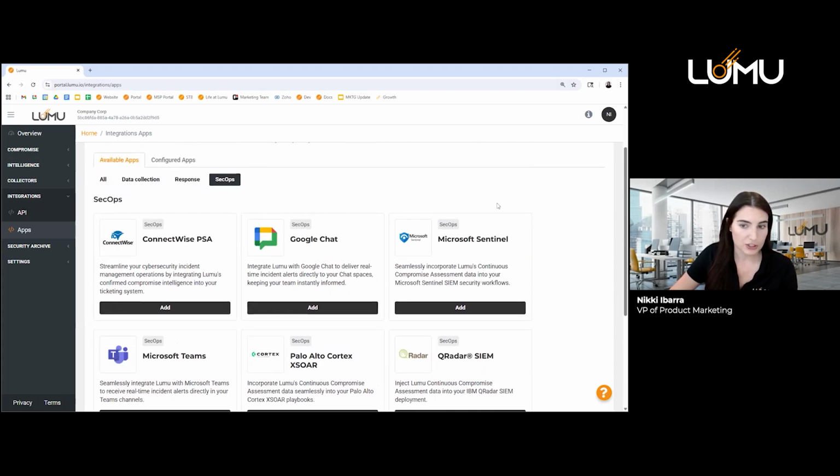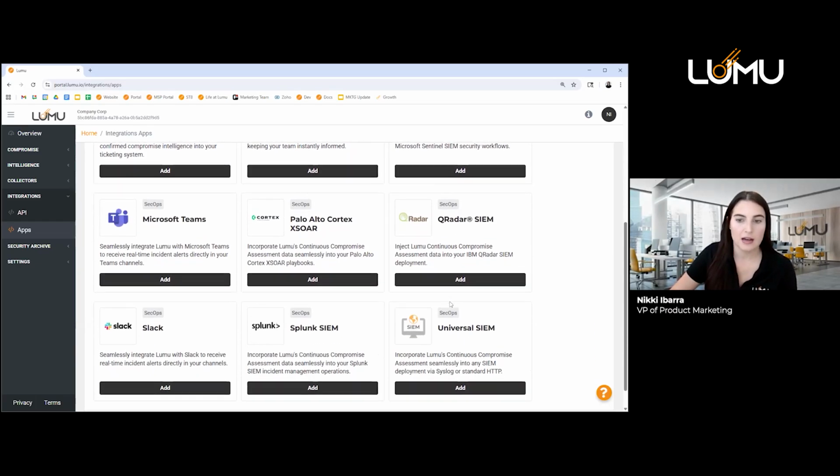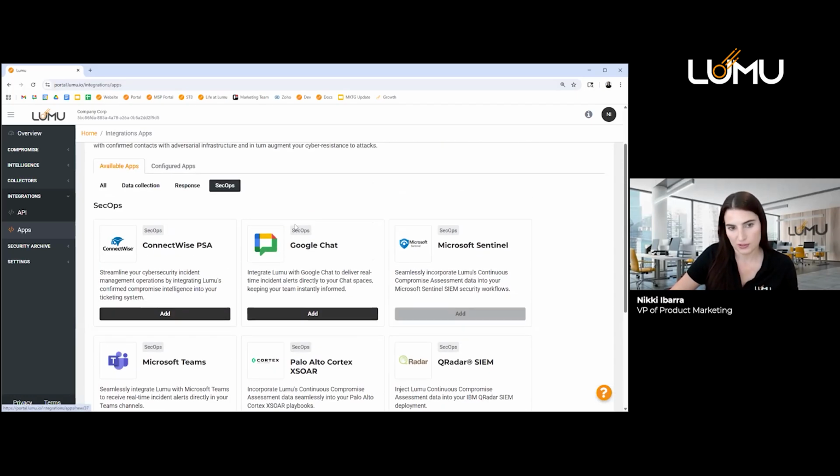Lastly, your SecOps integrations. This is going to be with collaborative tools like maybe Google Chat, Microsoft Teams, ConnectWise, Sentinel, QRadar, your SIEMs, things like that. So this is where you can send anything that Lumu finds, any incident data. All of that can be sent to collaborative tools and SecOps tools that you may have.